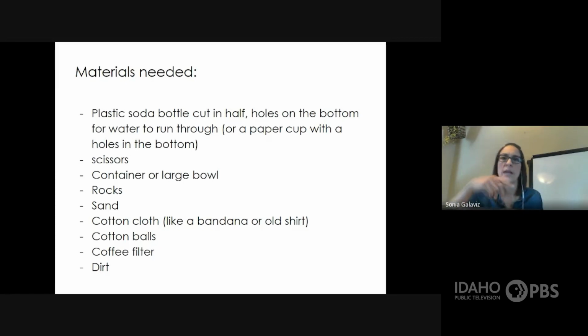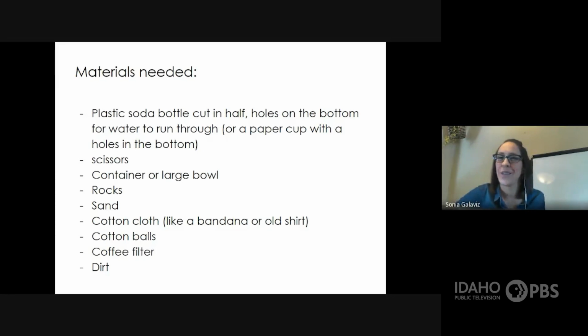Okay. Sky, did you make a change? I forgot about the coffee filter, so I'm just gonna put it on top of the bandana. Like a little hat. Okay, perfect. Okay. Marcus is cutting something up. I hope that's not Dad's shirt.